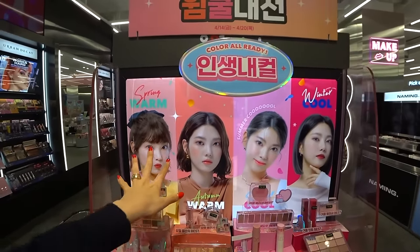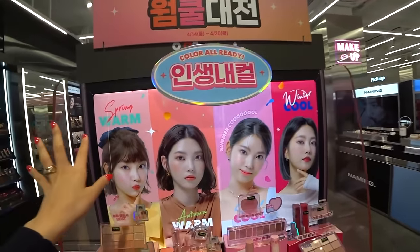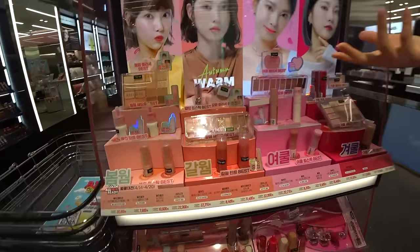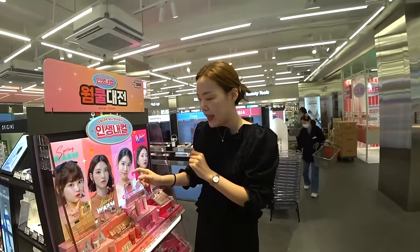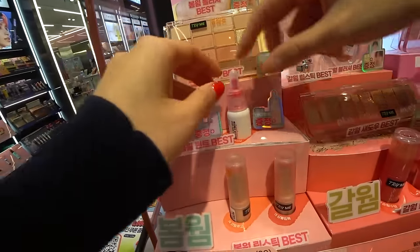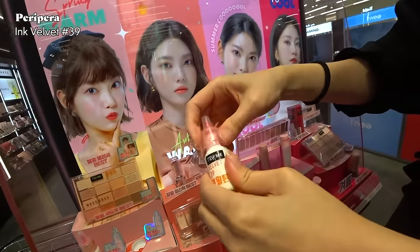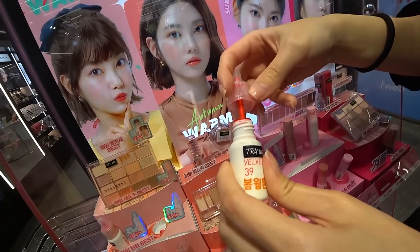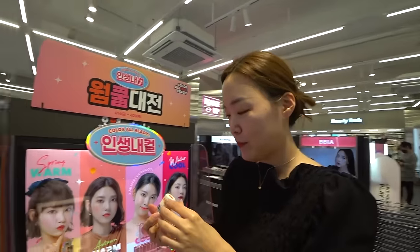That's cool. Oh, I thought this was just like a brand, but no. OLIVEYOUNG actually divided it for you. Yeah, so you don't have to go through everything. And so for spring warm, you have these nice Peripera tints in those nice colors. I never tried this white. Oh, it's definitely orangey, yeah. Oh, I might get this. Aren't you more warm? Are you cool tone? I'm warm, right? I'm warm. Ah, I see, I see.